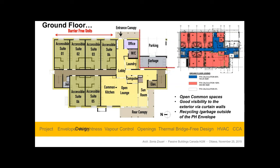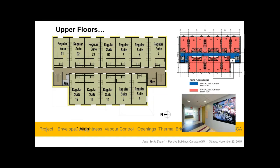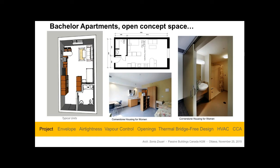We're also dealing with the recycling and garbage rooms that are located for easy pickup from Clementine Boulevard, but we did not include them in our thermal envelope. Each upper floor is served by an elevator in addition to the stairs, and will accommodate 12 units served by one main corridor. We've made a great effort to minimize all circulation and service spaces. The layout of each unit provides a single open concept living space with a sleeping alcove and a versatile living, dining, and kitchen space.